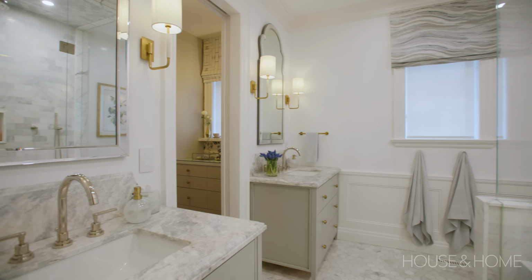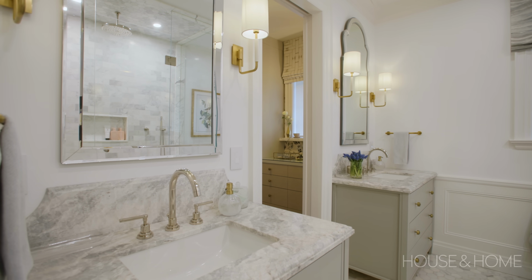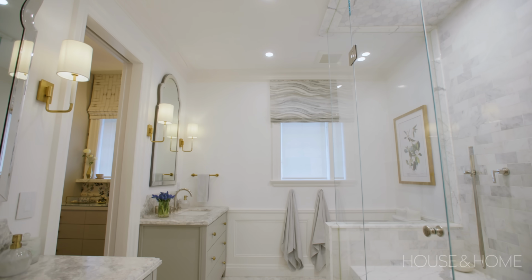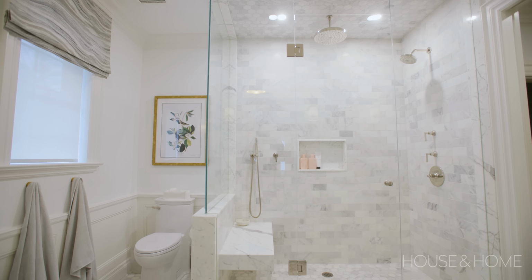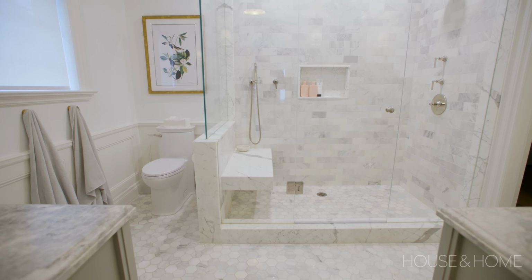We decided to straddle the doorway to the walk-in closet with his and her vanities. They have a beautiful shapely backsplash, gorgeous sconces. This layout allowed us to have a really big walk-in shower. You can have 2 people in it, you can have 1 person in it, and it's got a beautiful marble bench, marble tiles. I just love that we were able to really trick out the bathroom.